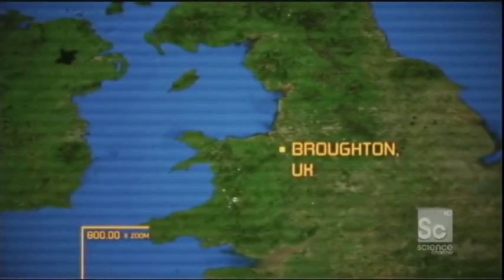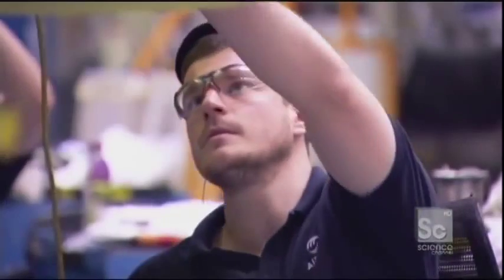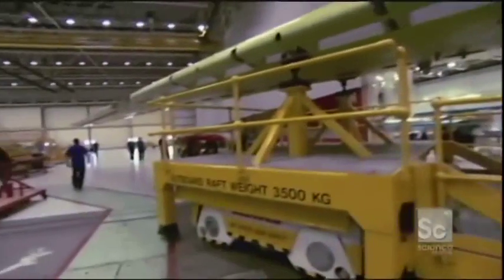Broughton, United Kingdom. Airbus makes parts for airplanes, including the biggest wings in the world. These 150-foot behemoths are for the A380 Super Jumbo.